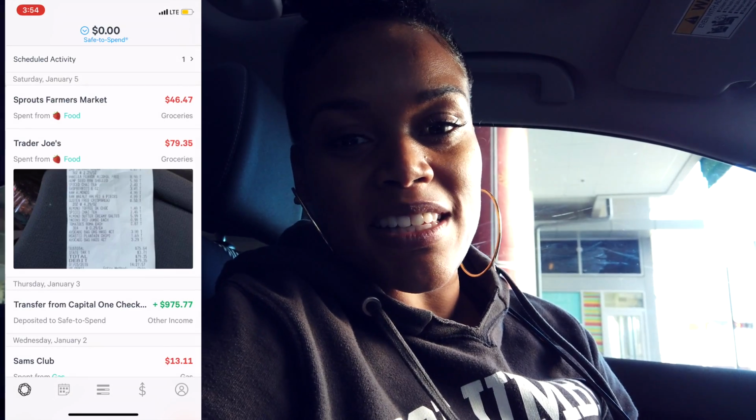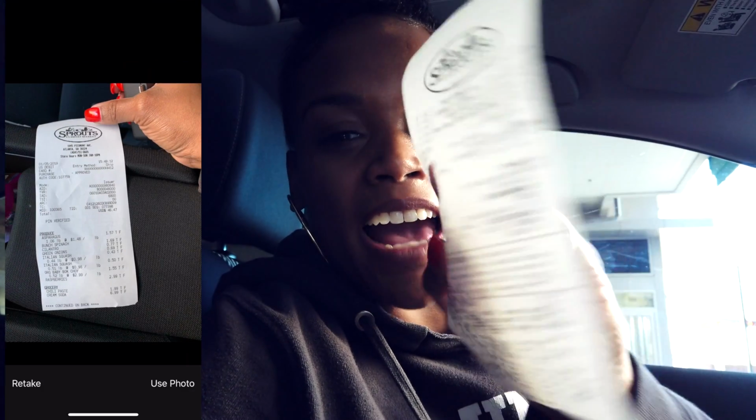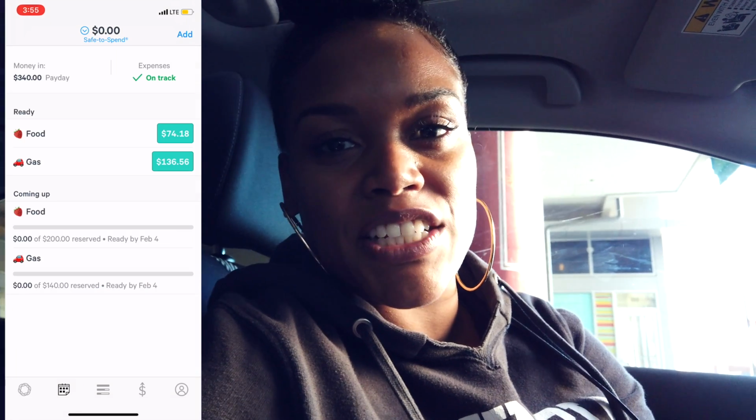I took a picture of my receipt and I put it into Simple. And the only issue with this receipt is that they actually have a front and back receipt. So I could only take a picture of the front part of the receipt and put that in. But I'm really liking this feature.